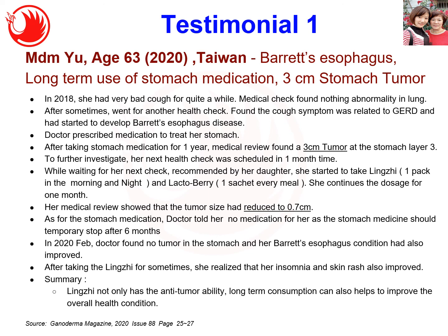So in summary, lingzi not only has the anti-tumor ability, but long-term consumption can also help to improve the overall health condition.